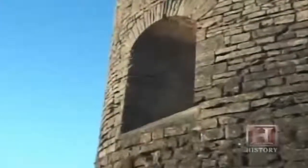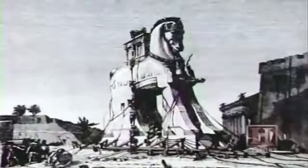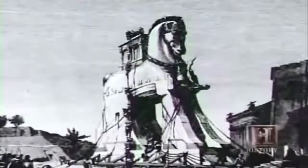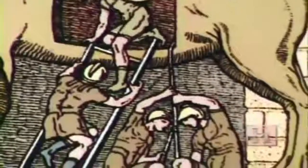For thousands of years, fortified positions had the upper hand during battle. Ancient siege machines were so ineffective against citadels and walled cities that attacking armies often resorted to treachery. During the legendary Trojan War, the Greeks spent 9 years trying to breach the walls of Troy. They finally succeeded after convincing the Trojans to accept a giant gift horse made of wood. Greek soldiers hidden inside the horse waited until they were safely through the city gates to mount their attack.